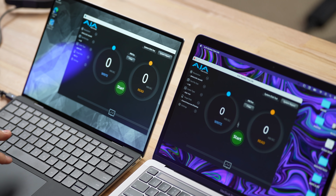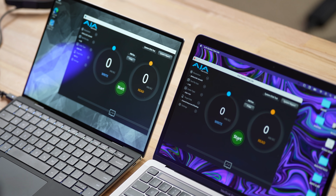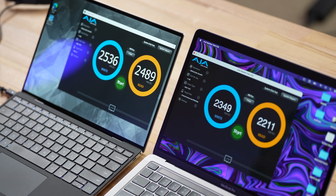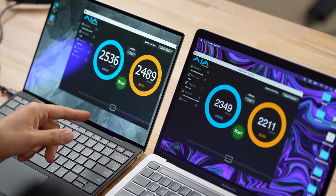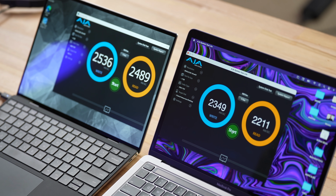And now finally, let's get into performance. We're gonna start out with the SSDs. I have AJA open here because it's cross-platform. Let's go ahead and hit start. Both of these have 512 gigabyte NVMe SSDs, and it looks like the Dell is faster. We're looking at 2536 for write, so about 200 faster, and as far as read, it's about 200 to 300 megabytes per second faster as well.